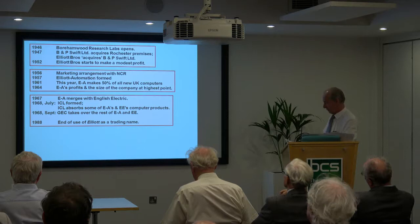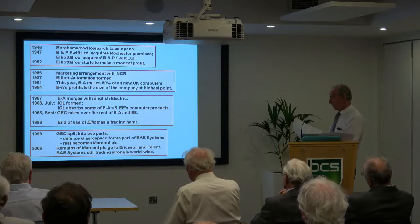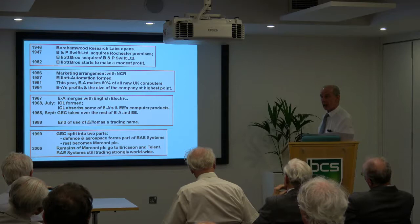But we do see the rest of their products moving on into defence and aerospace, and certainly via our coding BIE systems. Now I trust that that is a foundation of the Elliott company for you to understand how they managed to produce such a range of products. Above all, we are focusing on the Elliott 401.